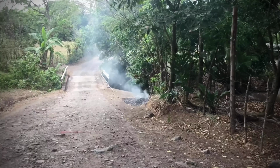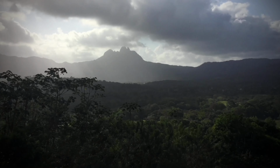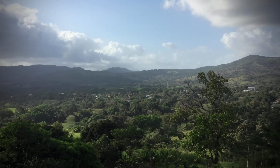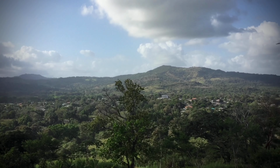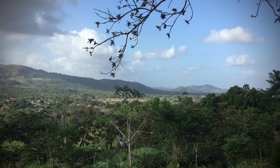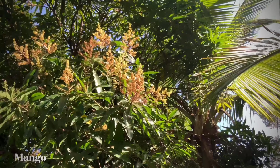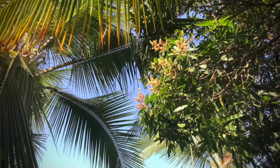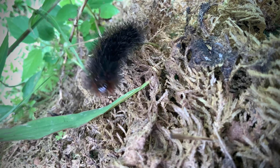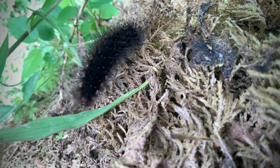Then you'll start to get these really superb views, depending on how much cloud. Can be really spectacular as you start to go up. This is just the first level. Mango tree, and you just saw a glimpse of an Indio desnudo, a birch tree. Don't touch these, they are some of the most dangerous caterpillars in the world.